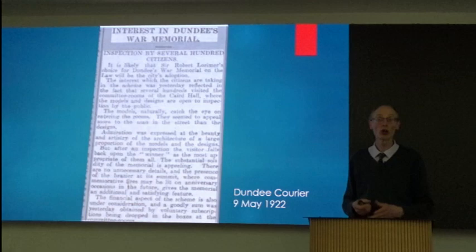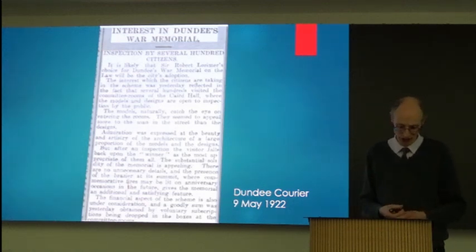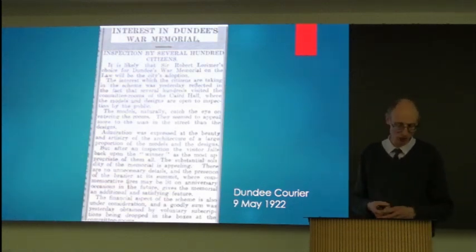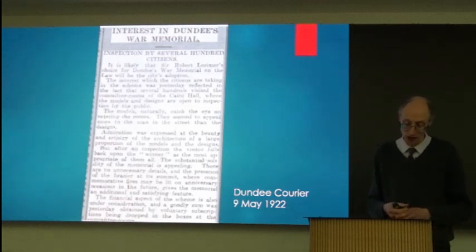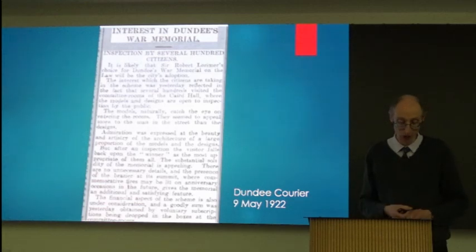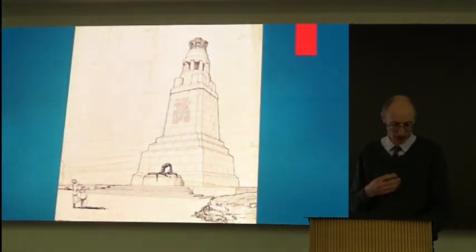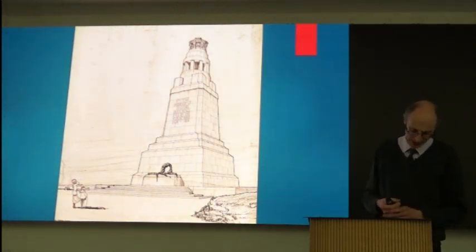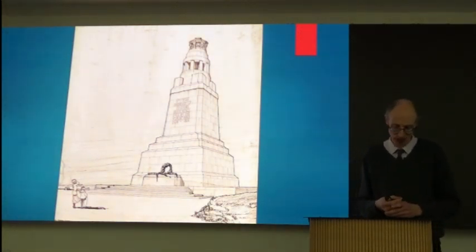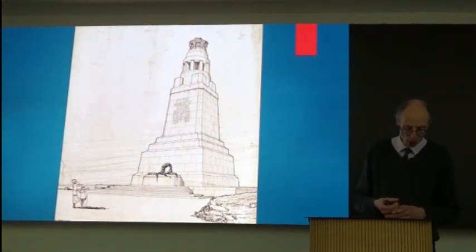So an exhibition of the models and plans was staged the week after the announcement of the winner, taking place in the newly opened Cairn Hall and attracting hundreds of visitors. Importantly, this also helped to raise further money towards the total cost, with donation boxes placed in the hall during the exhibition. The Courier was confident that the best design had been chosen, claiming the substantial solidity of the memorial is appealing. There are no unnecessary details, and the presence of the brazier at its summit, where commemorative fires may be lit on anniversary occasions in the future, gives the memorial an additional and satisfying feature.